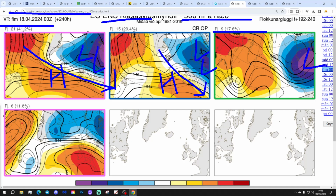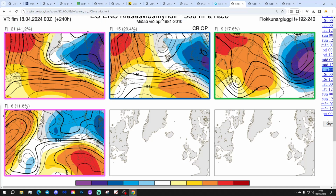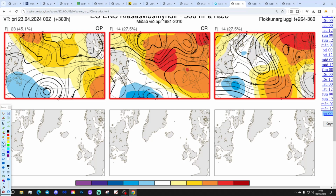9 with low pressure to the east, high pressure to the west. Again, that could be unsettled and potentially quite cold. And then we've got 6 with high pressure to our south. So that's mostly dry and relatively mild or quite warm, with winds still coming from a southwesterly direction. In 2 weeks' time, these are the options that we've got. It will get us to the 23rd of April.